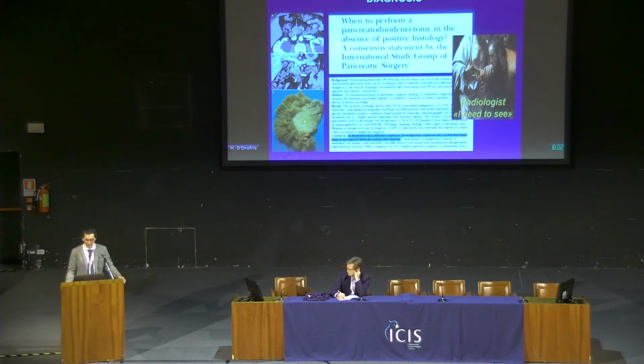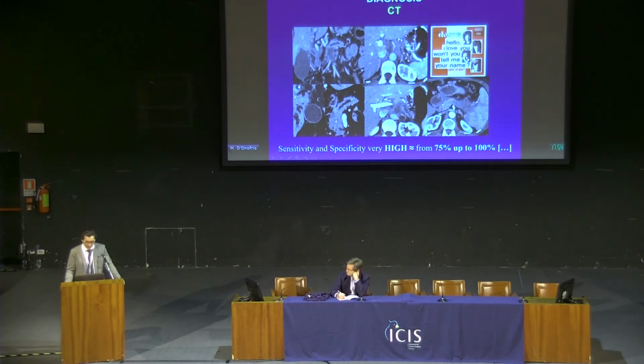So I want to be sure, I need to touch with my eyes that the lesion is really present and it is really a ductal adenocarcinoma. Sometimes it's easy. You can find a double duct sign, you can see infiltration, or unfortunately everything in the retroperitoneum here, and the lesion also is typically hypovascular, we know, so the diagnosis is easy. The sensitivity and specificity are high, up to 100%, so no literature here because the data are really huge, you know.